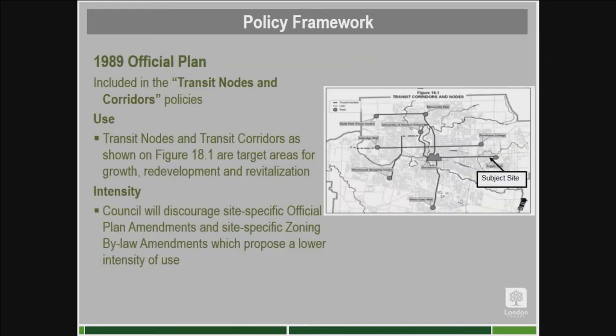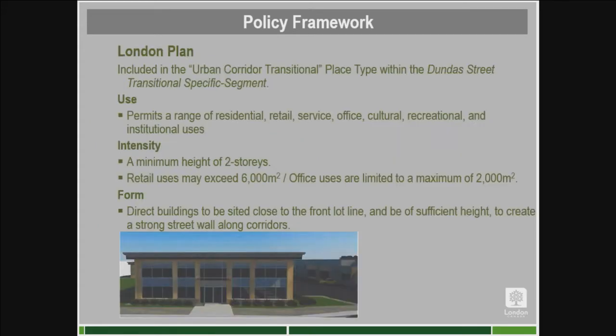One other key policy here is the official plan transit nodes and corridors policy. Right now, in our current official plan, it identifies this portion of Dundas Street to Argyle Mall as a transit corridor. And you can see the subject site is on the corridor, almost at the node. And this is where the policies actually discourage council from supporting uses that are less intense. So the policies want uses to get more intense, which I believe this rezoning represents.